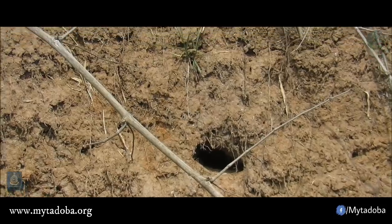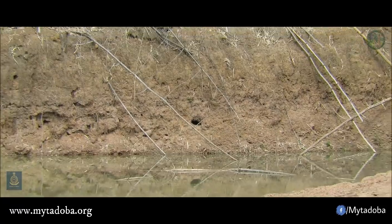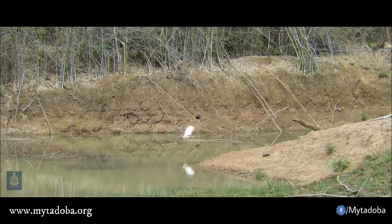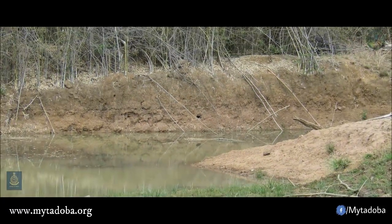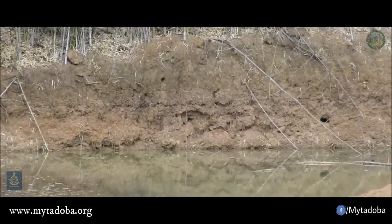So next time when you wait at water holes, also observe those mud tunnels at the adjoining walls of the water hole. These are nothing but the nests of the kingfisher.